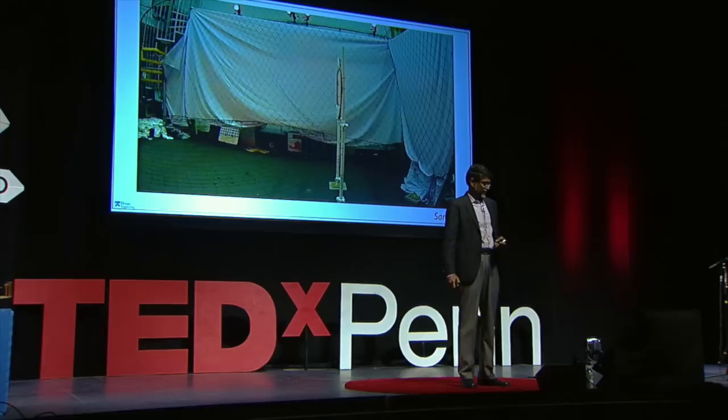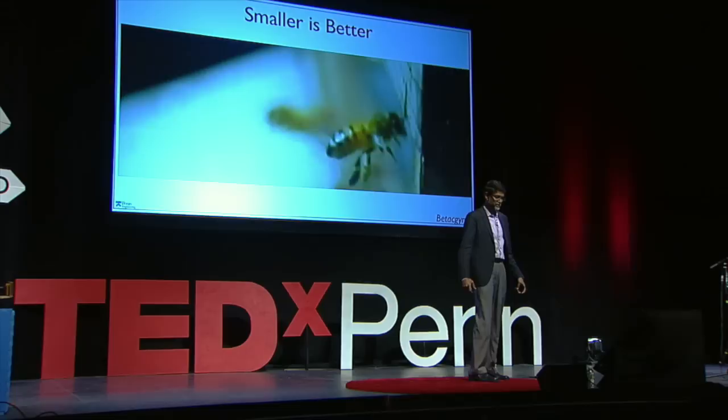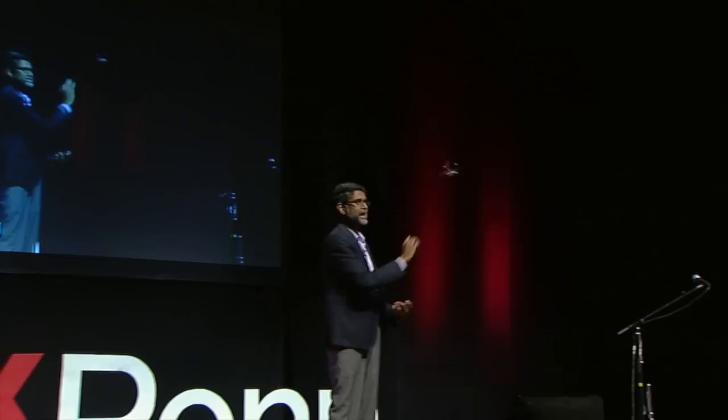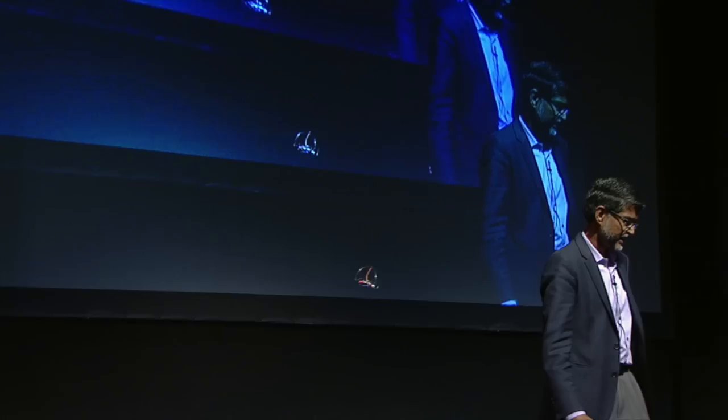But of course, we want to make these even smaller, and we're inspired in particular by honeybees. So if you look at honeybees, and this is a slowed down video, they're so small, the inertia is so lightweight, that they don't care. They bounce off my hand, for example. This is a little robot that mimics the honeybee behavior. And smaller is better, because along with the small size, you get lower inertia.